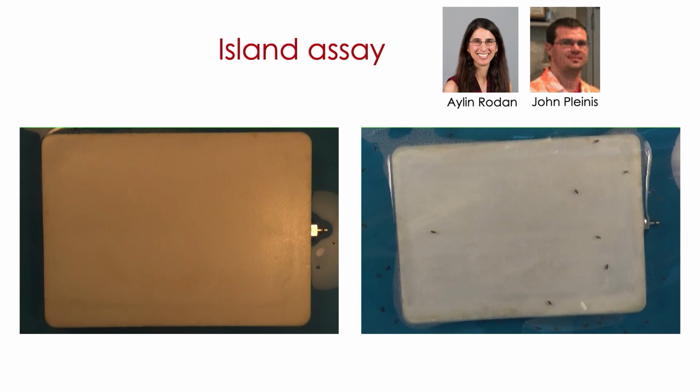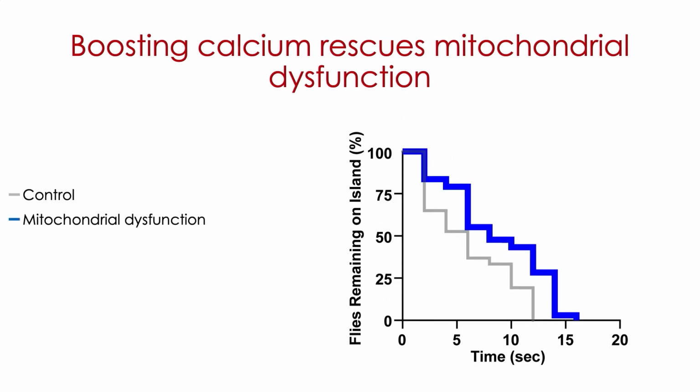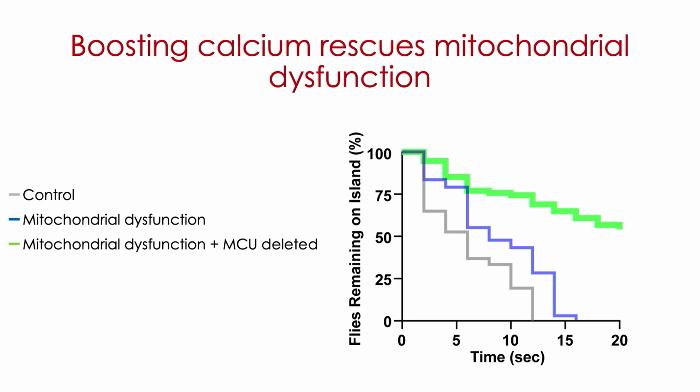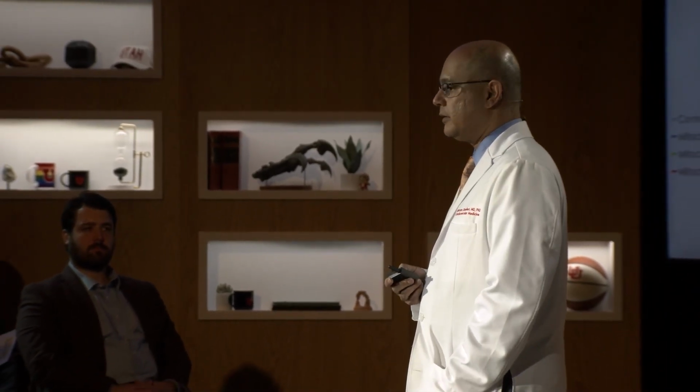They have mitochondrial disease. So what we did was, let's see if we can vary the amount of calcium and actually affect the viability of these flies. So normal flies, it took them about 5 seconds, half the flies were gone. If they have mitochondrial disease, it takes them closer to 10 seconds. If you actually get rid of that calcium channel, they're pretty severely impaired. Half of them can't even fly anymore. But now here's the key experiment. We actually boosted the levels of that channel, and what we found is that we could rescue their weakness and turn flies that had mitochondrial disease back into having the strength of flies that were otherwise healthy.